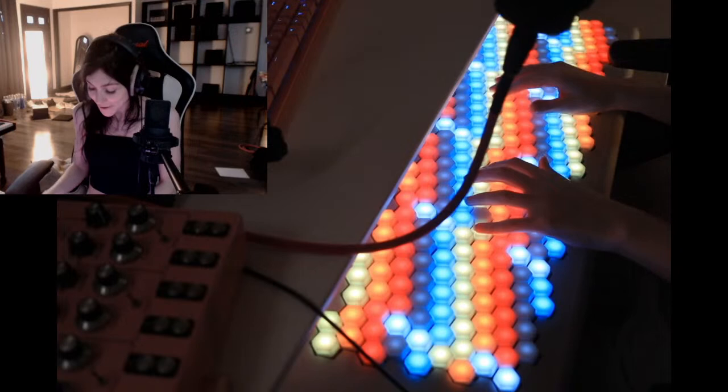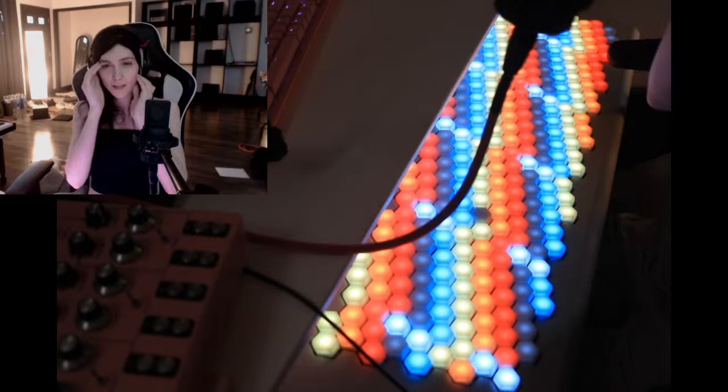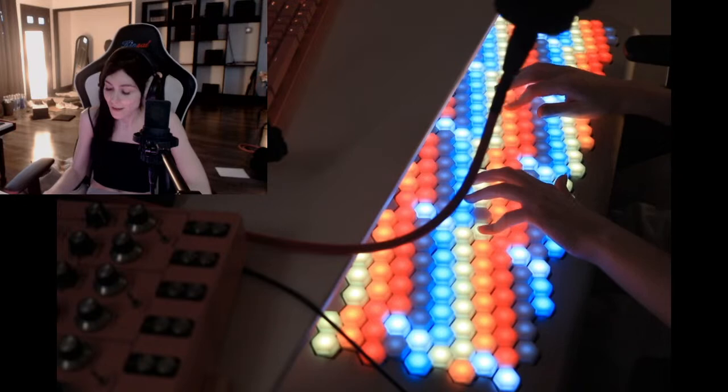Infuriating. Yeah, it's cutting out on Piano Tech. It has nothing to do with the Lumatone. I think because I'm streaming or something, it's hitting a poly limit. I don't really know, but it's just freezing a lot.